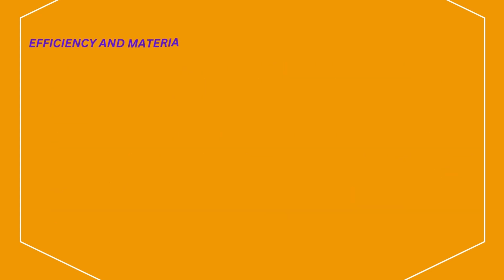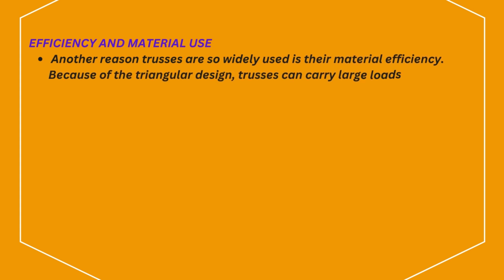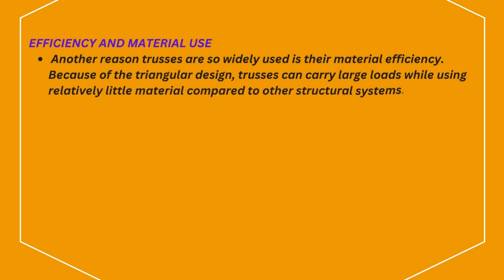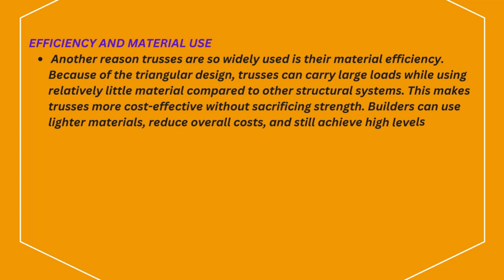Efficiency and material use. Another reason trusses are so widely used is their material efficiency. Because of the triangular design, trusses can carry large loads while using relatively little material compared to other structural systems. This makes trusses more cost-effective without sacrificing strength. Builders can use lighter materials, reduce overall costs, and still achieve high levels of safety and durability.